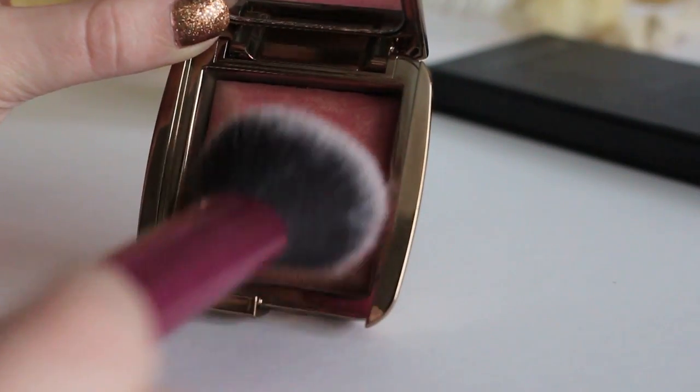I like to put it on a little bit more of a fluffy brush, and it just blends out and diffuses so nicely, and it's very subtle. It doesn't give a big sheen, there's no sparkle to it, just more of a glow. And if I do want a more pronounced highlight, a lot of times I will take the Cindy Luminizer and put it on top, and that's a gorgeous combination.